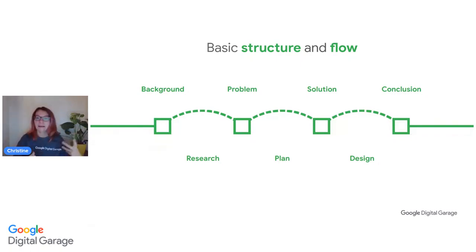At the beginning, I want to give the background to the problem, to the issue, to myself, to whatever it is. Start with a little bit of a nice on-ramp with a bit of background about why you're here, who you are.